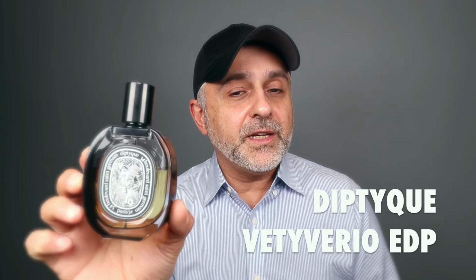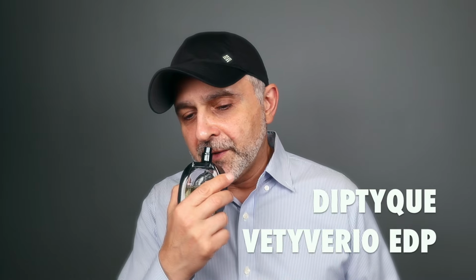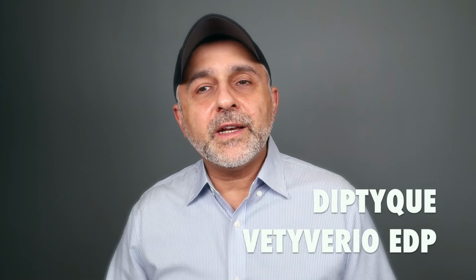The next one is Vetiver from Diptyque in the Eau de Parfum concentration. This is the only version I have of this, and I never bought the original Vetiver or Vetiverio from Diptyque. I immediately went to the Eau de Parfum when it came out. This one's a combination of a very earthy, grassy vetiver with grapefruit, rose, mandarin orange, and patchouli. It's a great scent. It just happens to be at the bottom more because I have more favorites. But if you're a vetiver lover, definitely check out the Vetiverio from the house of Diptyque. What I like about this vetiver, it's a deeper and darker vetiver.